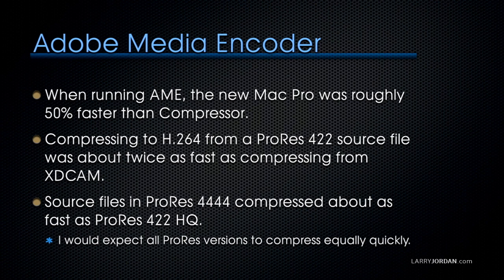Compressing to H.264 from a ProRes 422 source file was about twice as fast as compressing from XDCAM. Notice that when the source file format changed, compression speed changed. Source files in ProRes 4x4 compressed about as fast as ProRes 422HQ, and I would expect all ProRes versions to compress equally quickly, though it must be said that in most situations, ProRes 4x4 compressed about 5% faster than ProRes 422HQ.